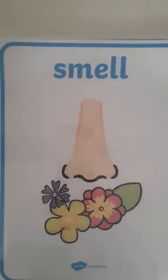There you can see there is a picture of our nose. The nose is very important in our body. You can see they've put flowers for us. We use the nose for smelling. We can smell nice smells, and we can even smell bad smells.